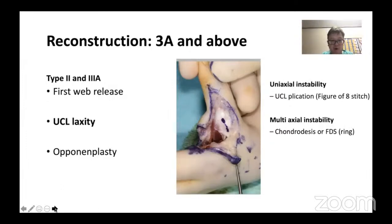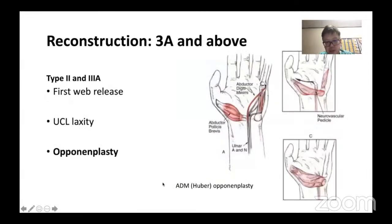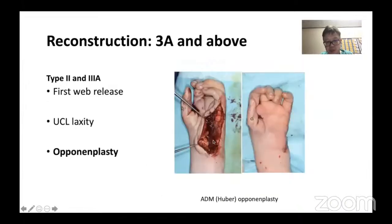For opponensplasty or opposition plasty, the most popular one is the Huber transfer using the abductor digiti minimi, where you remove it from its insertion. I usually keep the origin intact and then I swing it over, and that becomes your new thenar muscles. So you can see here the APB being swung across, and that's the APB there. You can use the FDS of the ring finger as well. That's another method. And if you use that, you can stabilize the MCP joint. So these are the main steps for reconstruction.